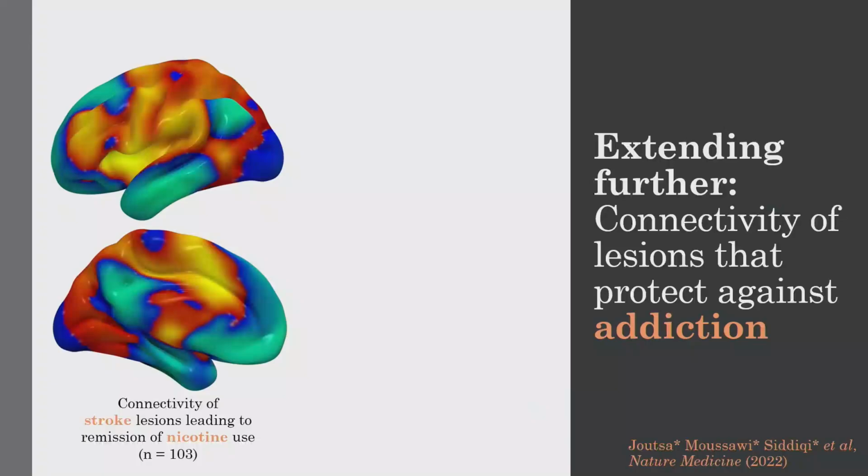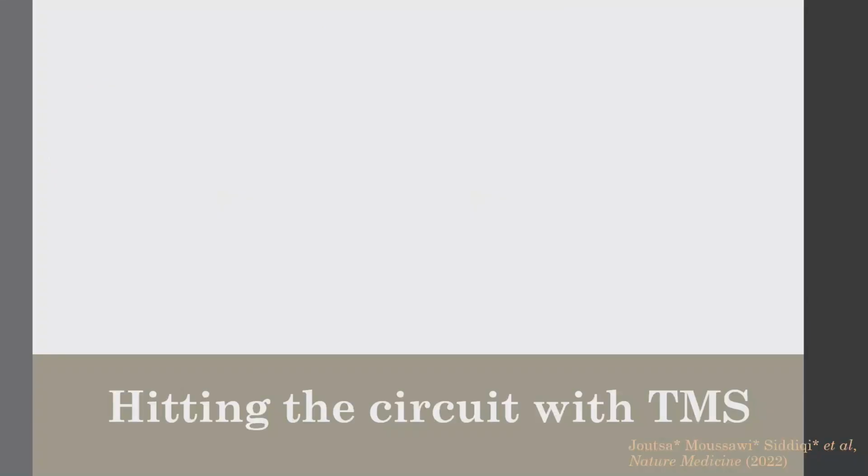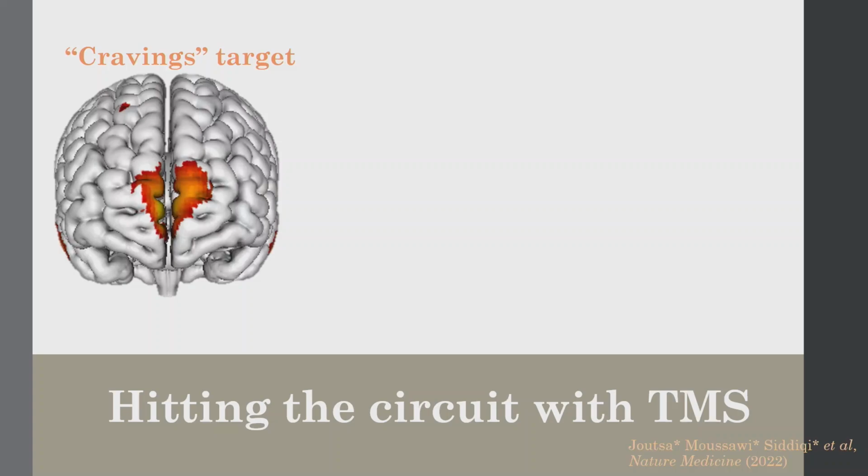We've also recently done the same thing with addiction. You guys might have seen this paper last week. To the left is the connectivity of stroke lesions that led to remission of nicotine use. And to the right is the connectivity of penetrating lesions that reduce the risk of future alcoholism. And again, these are more similar than chance. I'm going to say that again. If you have a stroke that makes you less likely to smoke, it's connected to the same circuit as a penetrating lesion that makes you less likely to drink. So this is the peak of that circuit. We think it's a good TMS target.